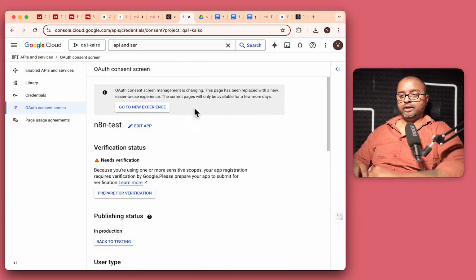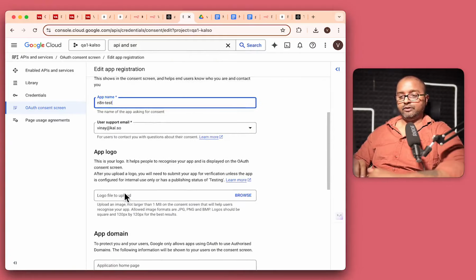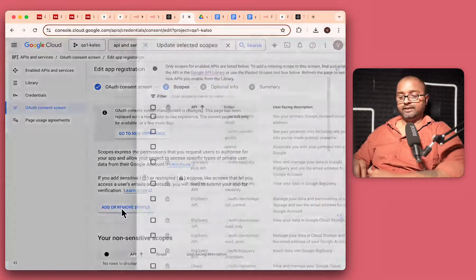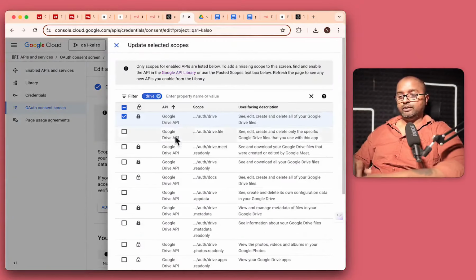So you might want to come in here and there'll be a way to create this OAuth consent screen. In my case, I've already created it. That's why it's calling edit app. But if I go into something like this, it'll have all these steps, which you're probably also seeing. So you can give it a name, add a support email and developer email as well. Click on save and continue. Within the scopes, you can come in here and add Google Drive. The way that you would do that is click on add or remove and search for Drive, which will show up all the APIs over here.